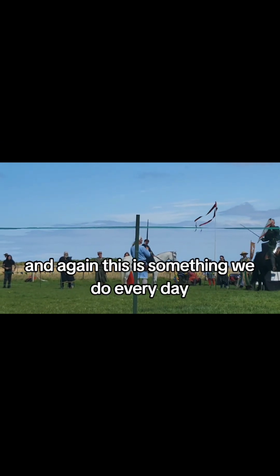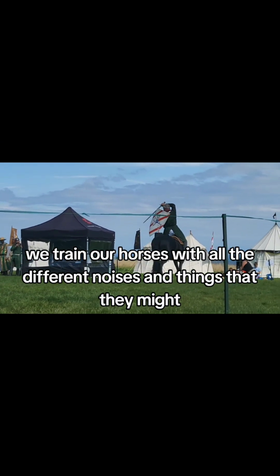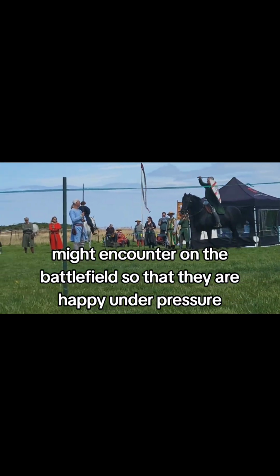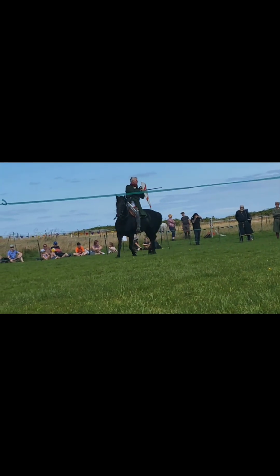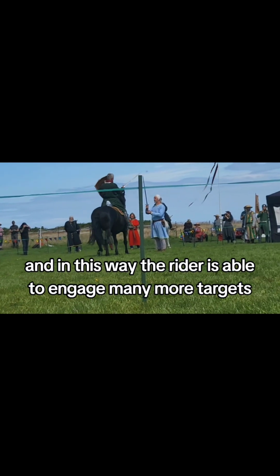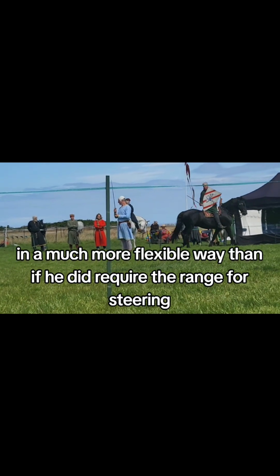And again, this is something we do every day. We train our horses with all the different noises and things that they might encounter on the battlefield, so that they are happy under pressure. You can see Farron there turned a complete circle with no reins whatsoever. He's going to come round again. And in this way, the rider is able to engage many more targets in a much more flexible way than if he did require the reins for steering.